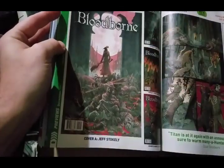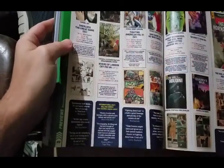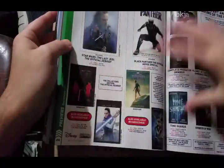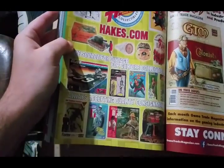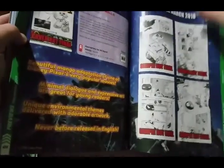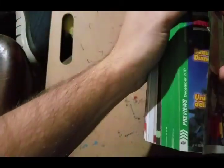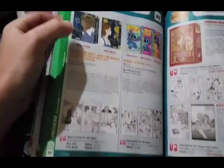See, Bloodborne. It's a video game. They're making a book out of that now. A Wally manga. Interior so you can see him there. And they've got some other ones they've done too. I'm sure they'll show them on the next page here. They did like a Nightmare Before Christmas one, and then they have Lilo & Stitch and Beauty and the Beast.